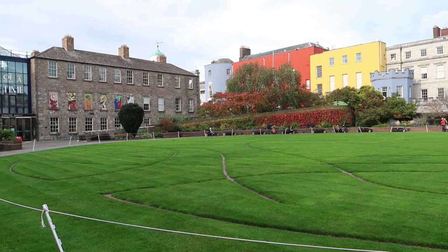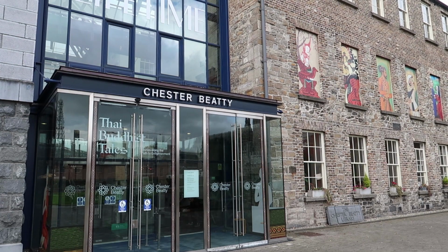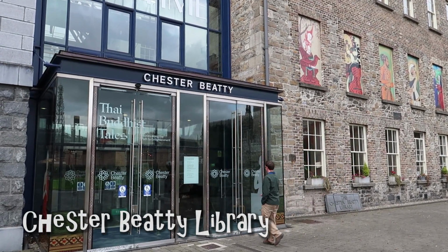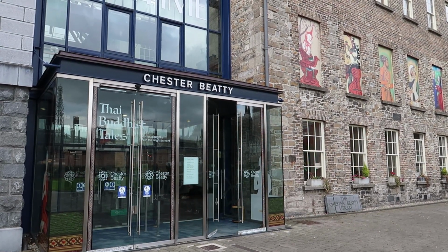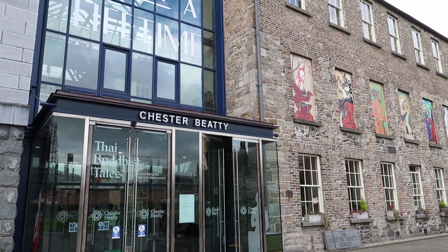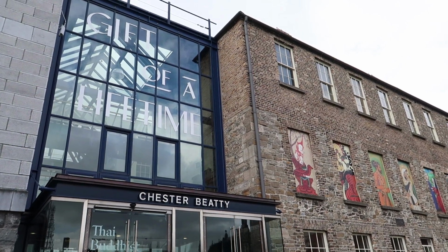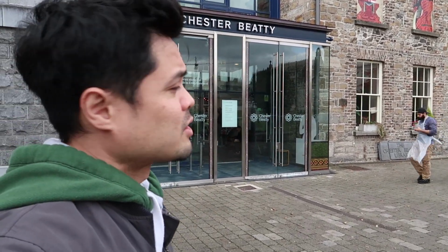So now that we're done with the castle, right next to it is the Chester Beatty Library, which is also a museum. It was established in 1958, which houses the collection of Sir Chester Beatty, who was an American mining magnate, philanthropist, and one of the most successful businessmen of his generation. It displays manuscripts, paintings, prints, drawings, and rare books. We decided not to go in because we still have a lot of places to see that day. So this is the library here, the Chester Beatty Library. We're not gonna go inside though.